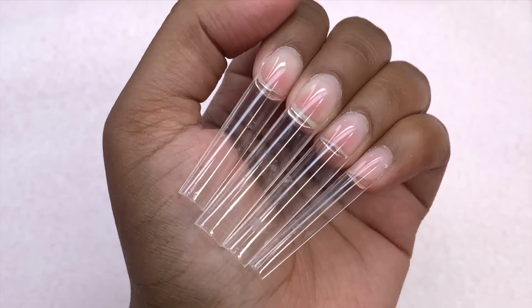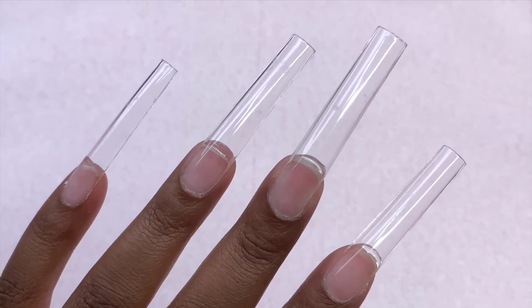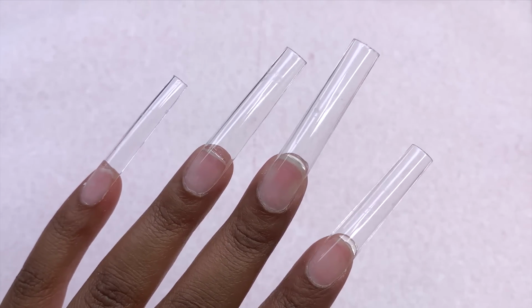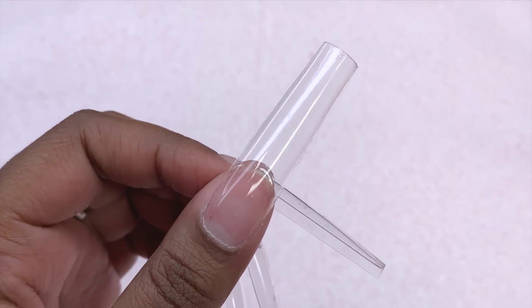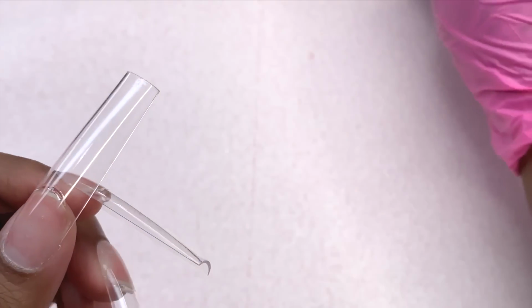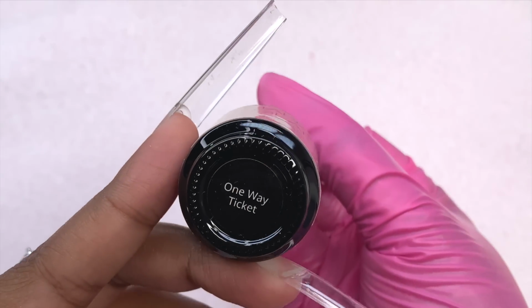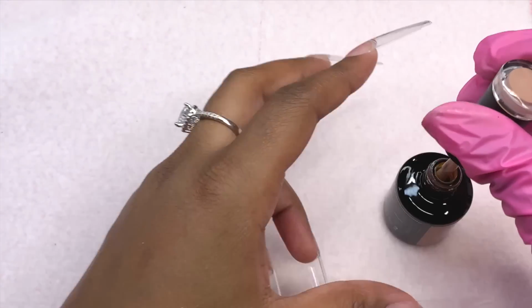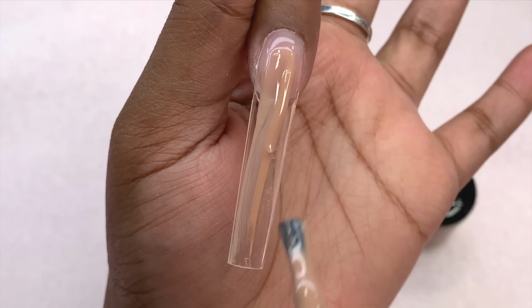So now that we are done with the unboxing, I've already applied my 3XL square full cover nail tips that I get from AliExpress. They will be linked down below as always. You can find them under the frequently used products. And so I'm going to be starting off with this color called One Way Ticket. It is one of the nude shades that I got from the advent calendar, and starting off very simple, I'm just going to be adding this to all of my nails as a base color.